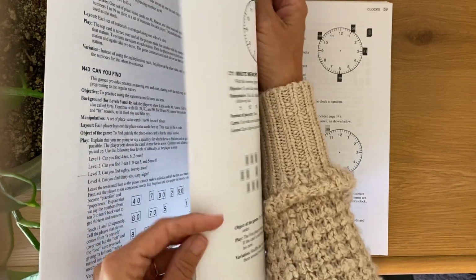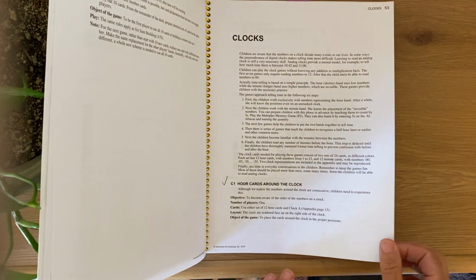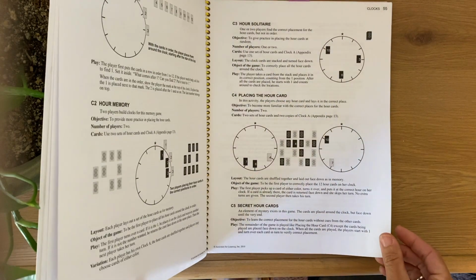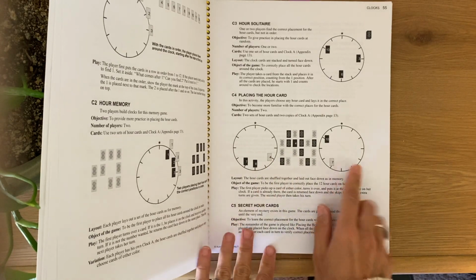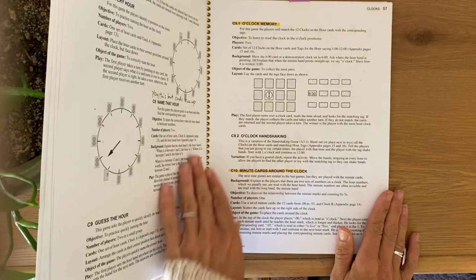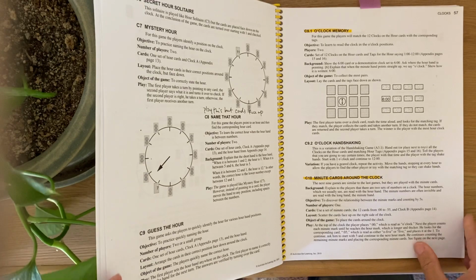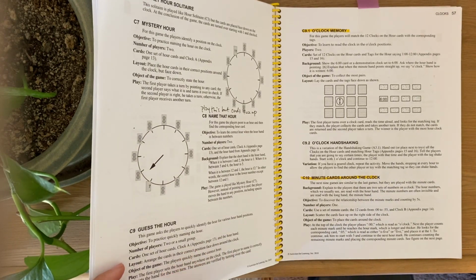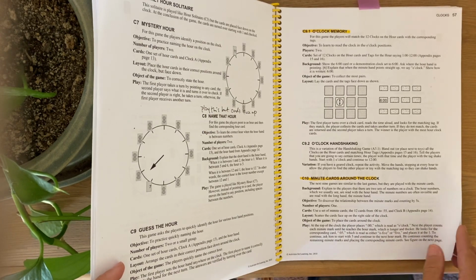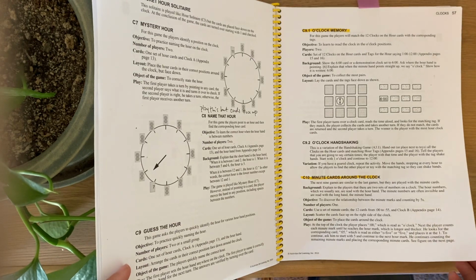So yeah, I'm not really going to break these down at all because again, we just haven't done most of these activities, but I'll flip forward to the clocks. So they give you a couple of clock diagrams, and some are sort of blank with just the hours, and then some have the minutes, and then they have all of these cards where you can play memory games, a solitaire, to place the hours and minutes around the clock.